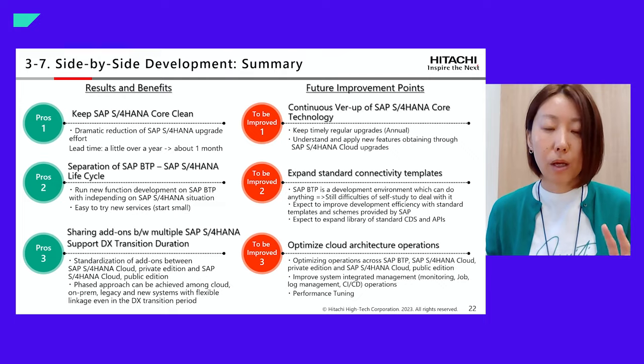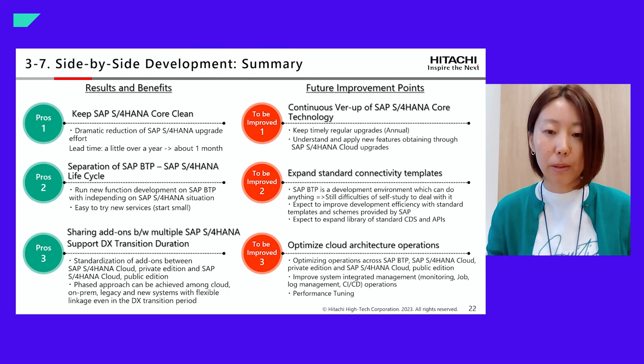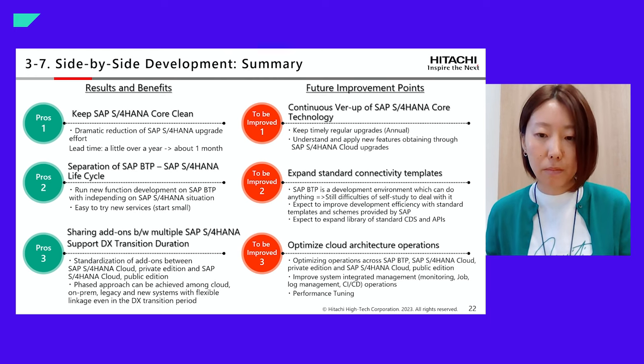And also, we expect SAP to extend and continuously provide standard templates or predefined contents, including standard CDS and APIs in S/4HANA as well. And third, we need to optimize our cloud operations and management across S/4HANA private, public, and SAP BTP, such as monitoring, log management, CI/CD perspective, and performance tuning.